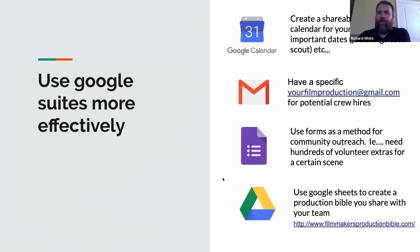Okay, and then there's a question I have. I haven't really used Google Forms, but if you're using the forms, can you then compile the information? I'm sure Google's capable of it, but if you need all females within a certain age range for a scene, can you filter all that information by the form results that you get in?